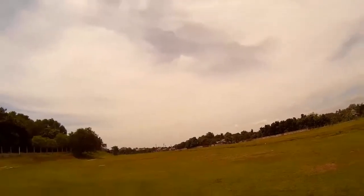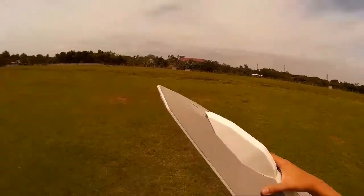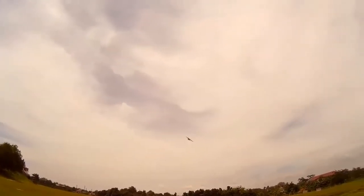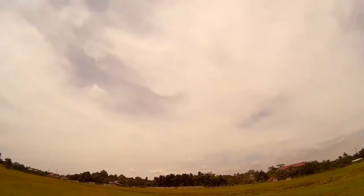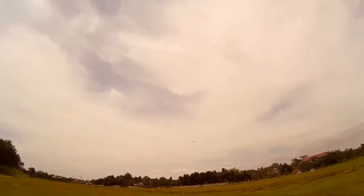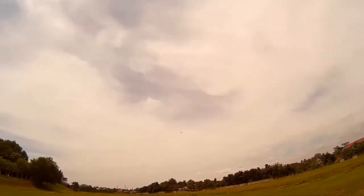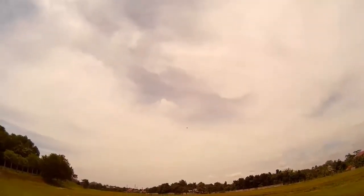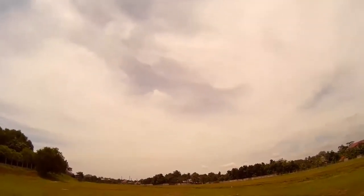Okay. Moment of truth. ASF-19. Whoa, the wind is quite strong. At the moment it's pretty much between 12 to 15 knots.